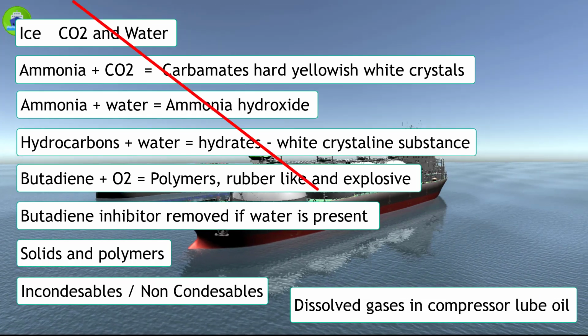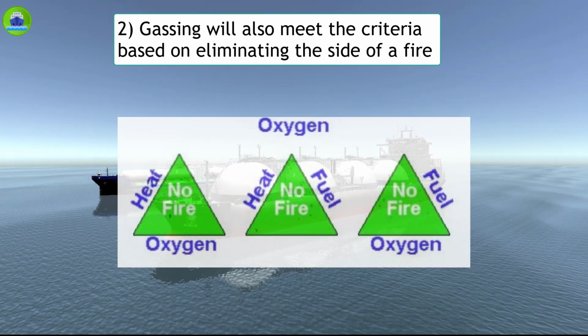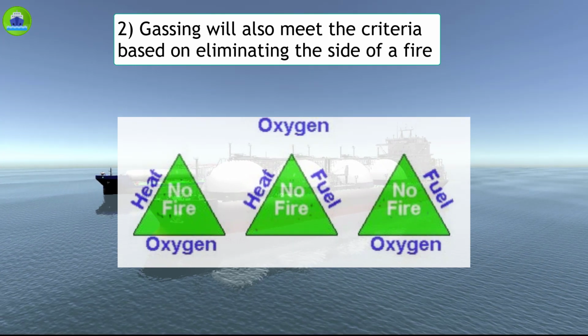for gassing up. Number 2, gassing up will also meet the criteria based on eliminating the side of a fire triangle, which was discussed earlier.